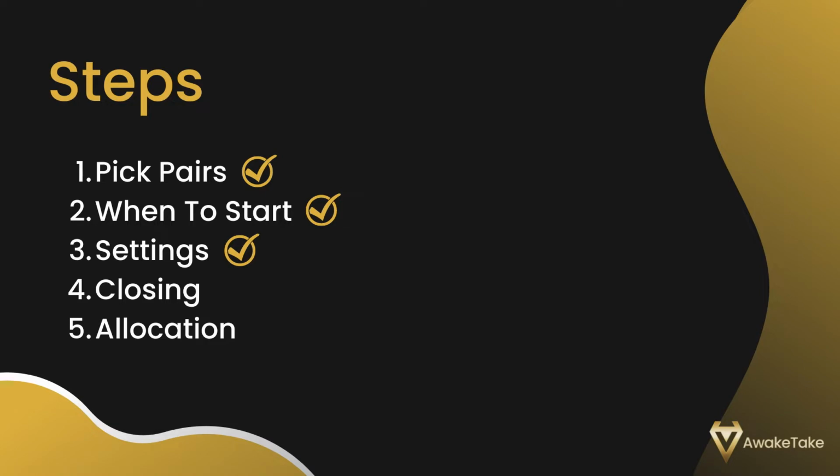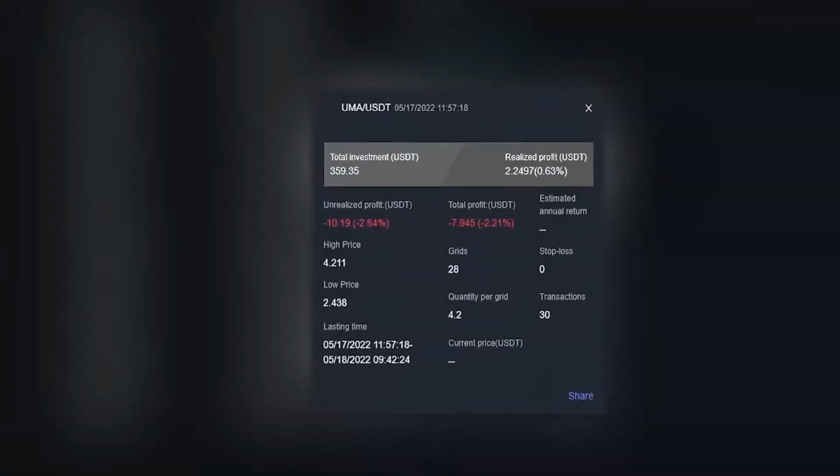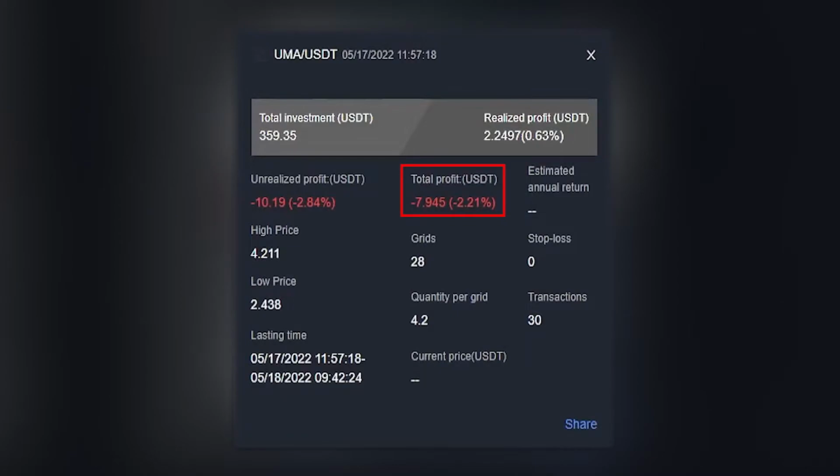If you follow this strategy, you might even end up being on top once the market bounces back, and I will also show you why and when to close a bot, but also how to do that, and talk a little bit about what you can do once you cancel an unprofitable bot.